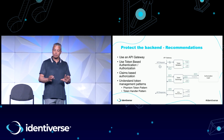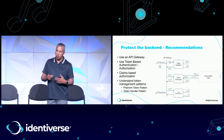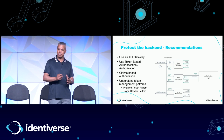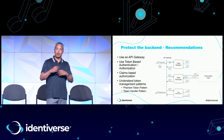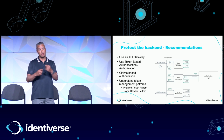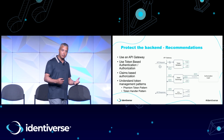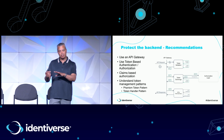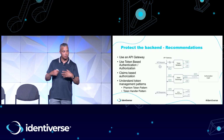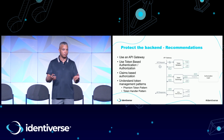And again, I can't do it justice, but I wanted to mention these token management patterns that have evolved. The Phantom token pattern is about leveraging the opaque access token to pass it into your back end, and then doing a token exchange, taking that opaque token and leveraging it against calls to your back end to send back to the client a richer and more meaningful token. What that does is allow you to isolate key information from the client in scenarios where you might have an exposed client. You're protecting private information from being exposed through a token.